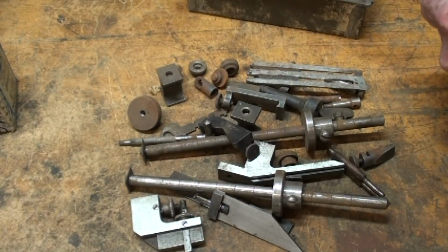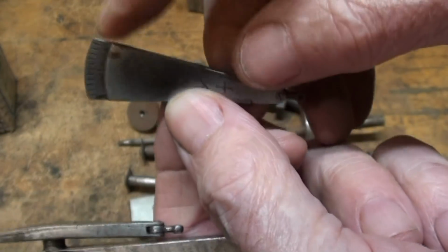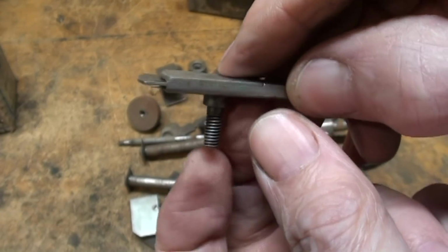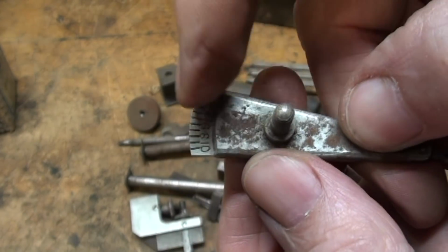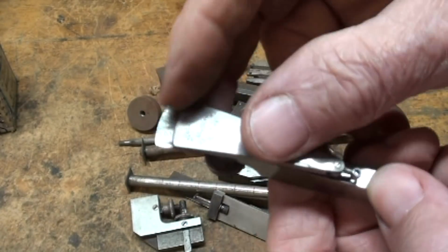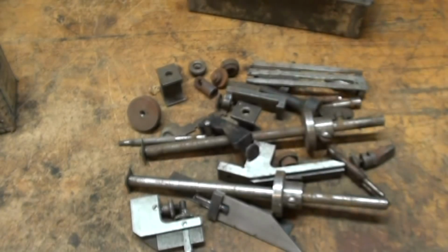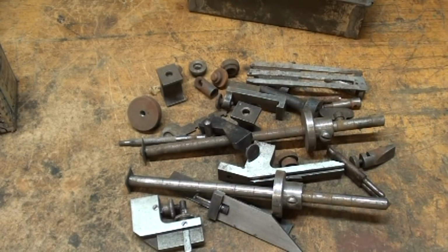You know, these two are different. I've talked about this before. This one has the little graduated dial on both sides, whereas this one has it only on one side. So they made several different versions of these. This is the reversible one, I guess you could say.